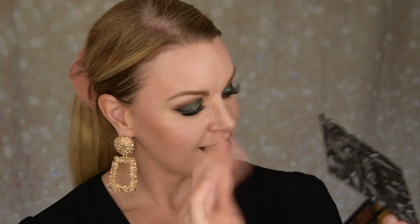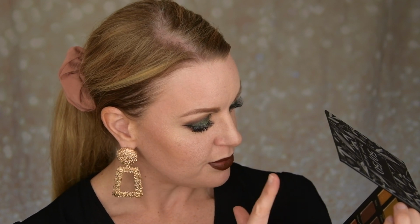So let's talk about this palette. I totally forgot to say, the palette comes in a sleeve like this, and you have the ingredients on the sleeve and not on the palette, but yeah, it looks like this. Anyways, guys, let's talk about my first impression thoughts. How many shades did I use? 1, 2, 3, 4, 5 shades.